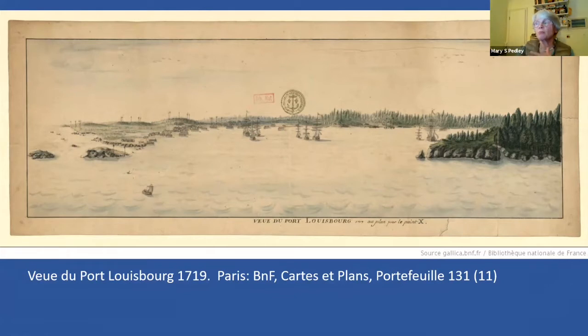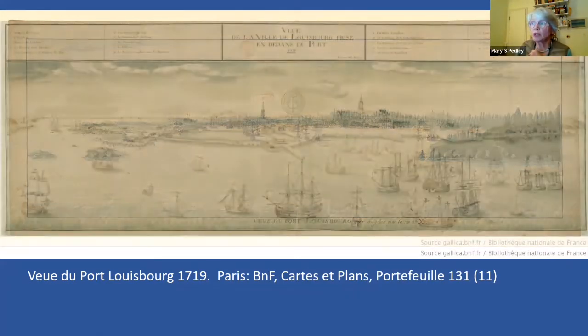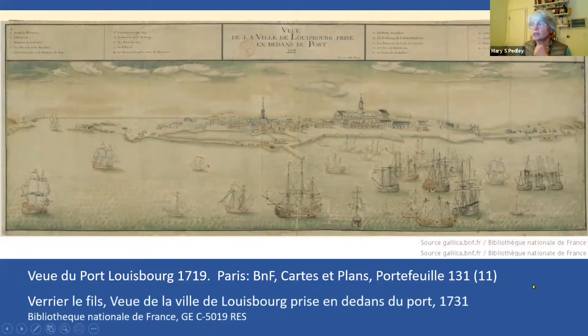So this is a view done in 1719 looking south, and you can see how low-lying the land is, and you can see all the fishing houses here. It doesn't look at this point very promising, like it could turn into much of a town. But in fact, about 12 years later, in 1731, Louisbourg has become a city.